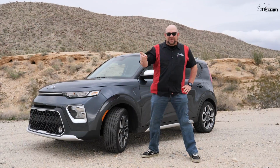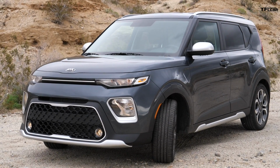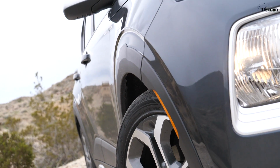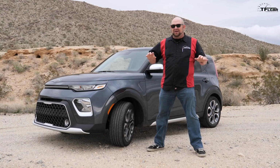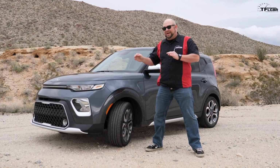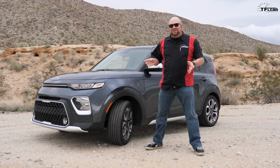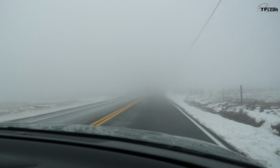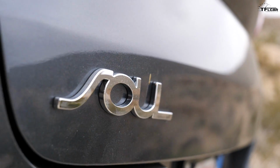Hey folks, we have a special treat for you. This is the 2020 Kia Soul X-Line. It is kind of sort of off-roady, but it's really not because it doesn't have all-wheel drive and it's not really lifted. Yeah, it's not really off-road, but they wanted it to kind of sort of look it. So we made a decision. We're out here in California, and it turns out that we actually have access to the desert, the snow. So this is technically the first chance anyone has to take this baby into the snow. And that's coming up next.